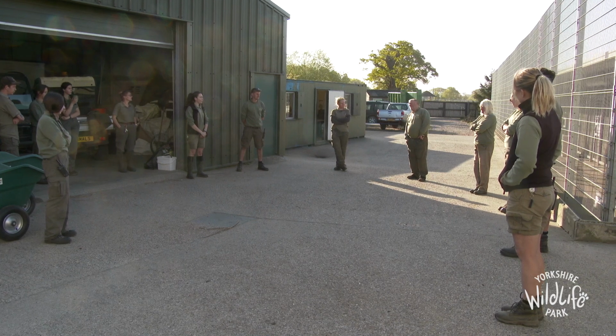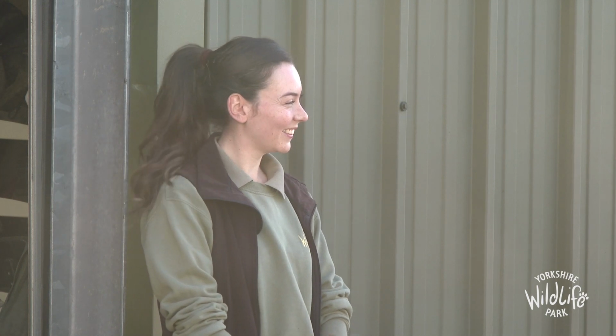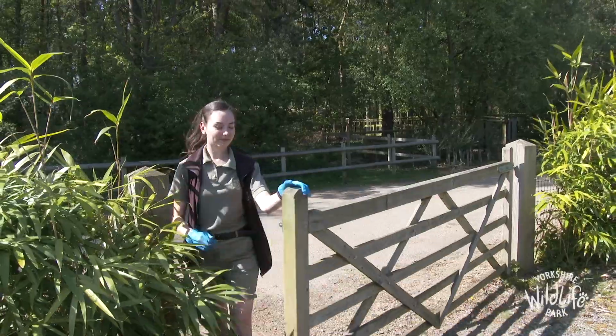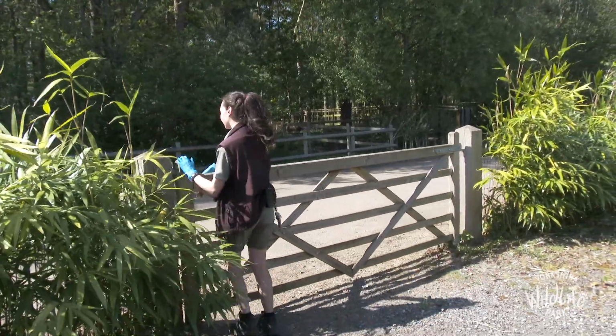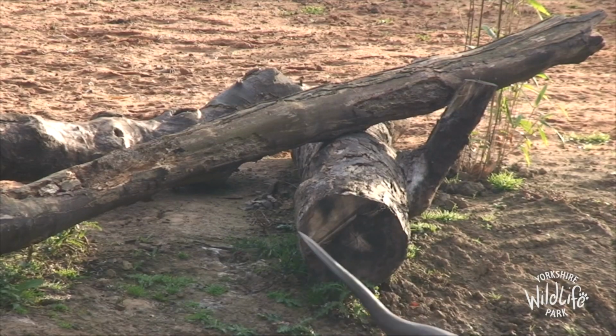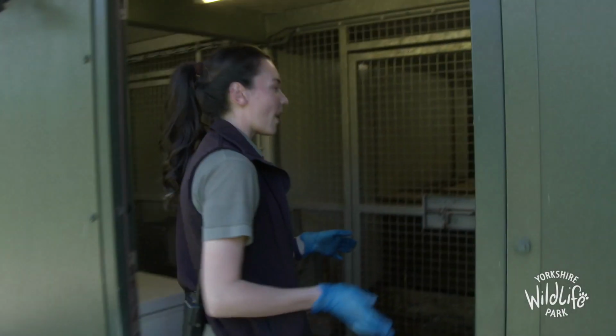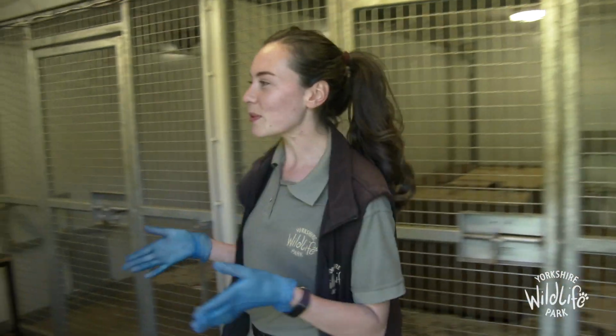8 AM at Yorkshire Wildlife Park and the animal ranger team are planning for their day ahead. Okay, let's go in the house. I can hear them already, they're very loud. Okay, so we're going to go behind the scenes just now. So this is our giant otter house.